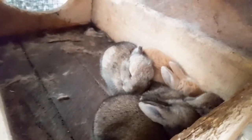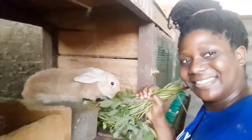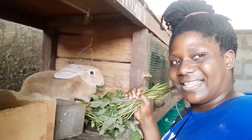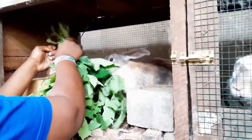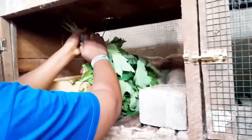Now, I would like to say this. You need to be very careful with the kind of leaves or vegetables you give to your rabbits, especially when they're at a young age, when they're a couple of weeks old or a couple of months. You need to choose. From research, bitter leaf is really good for their health. Also, carrots, the cabbage is very good for their health, and also the fever grass. So give that to your rabbits.